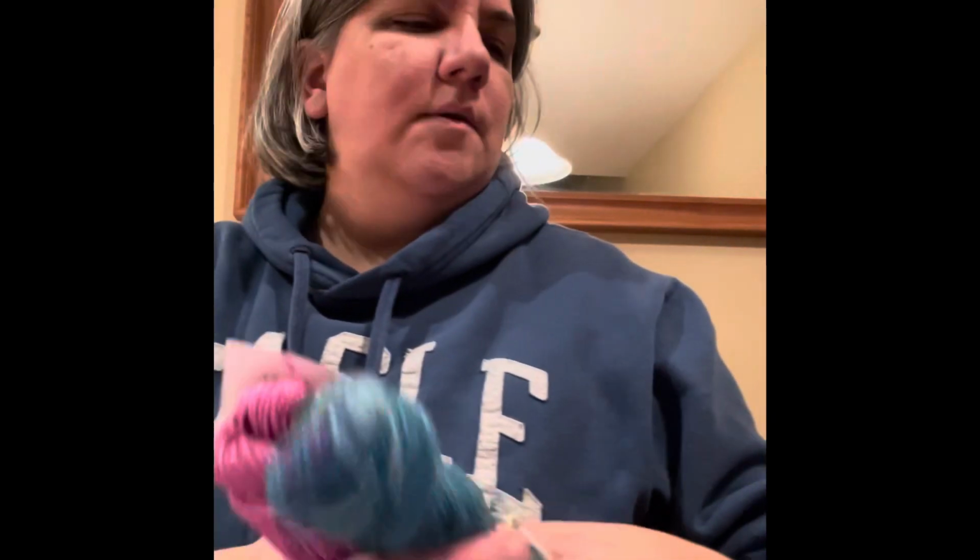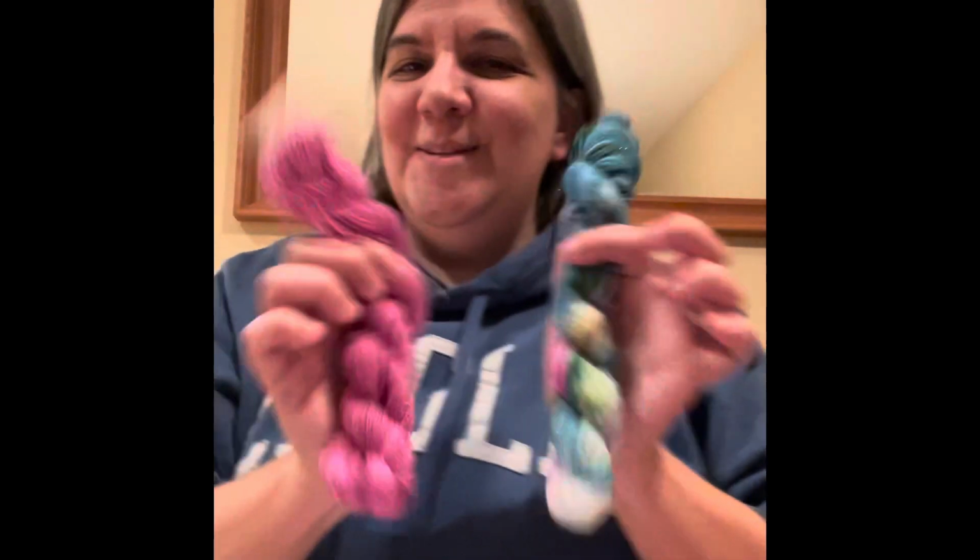I might end up putting them all into one project. Maybe I'll do a cozy memories blanket, or it could be nice to do some form of a shawl or a cowl with these. So I'm going to look at that. So these are these two. I quite like them. Very happy with that.